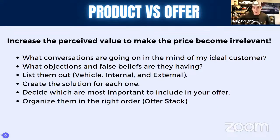Anyway, let's dive in. This is where it's going to get really good. I know we had to do some of the mindset stuff, but that's so important because for most people, including myself when I started out, the problem was the mindset. But now to get into the actual logistics, I want to show you how to take a product and show you how it compares to turning it into an offer.